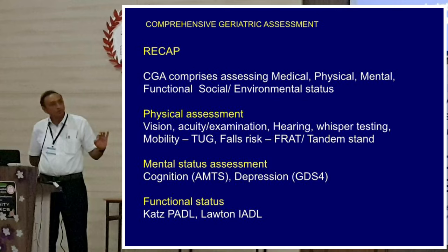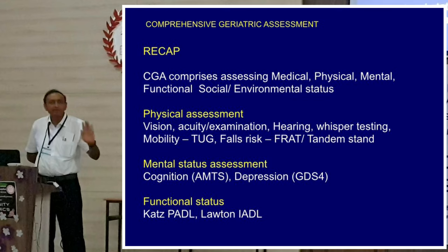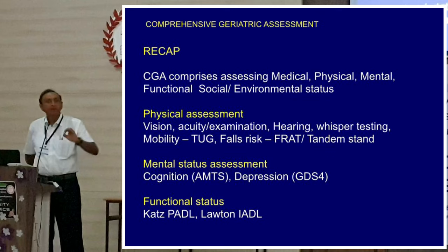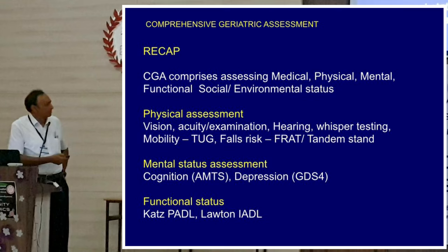And like I told you right at the beginning, you have to set a little time apart to do this. I agree that with a crowded OPD and a lot of patients waiting, it might be difficult to use, but remember, you don't have to do all of them at one sitting. You can do one thing today, and the next time you see him, you can do another thing, right? So that's how we deal with comprehensive assessment.